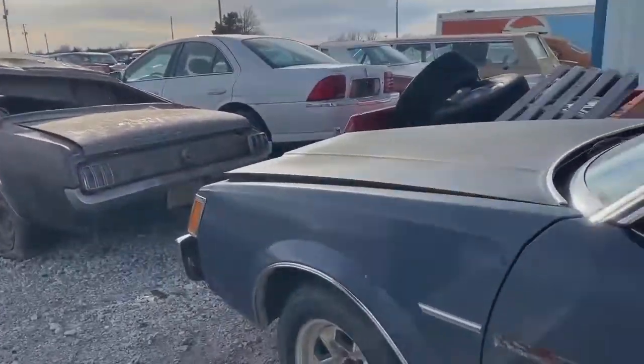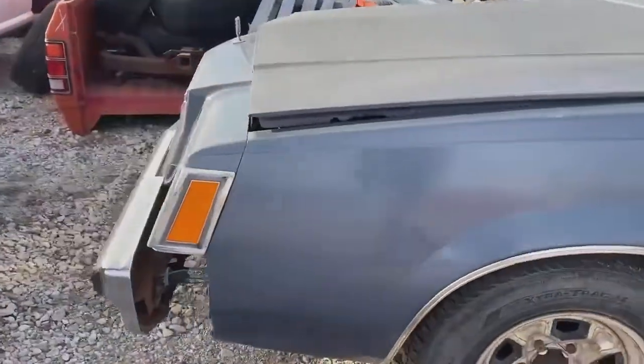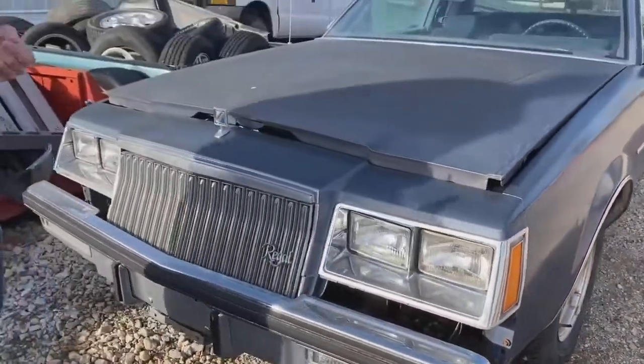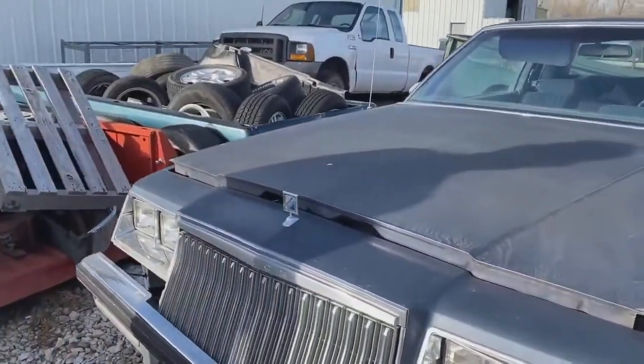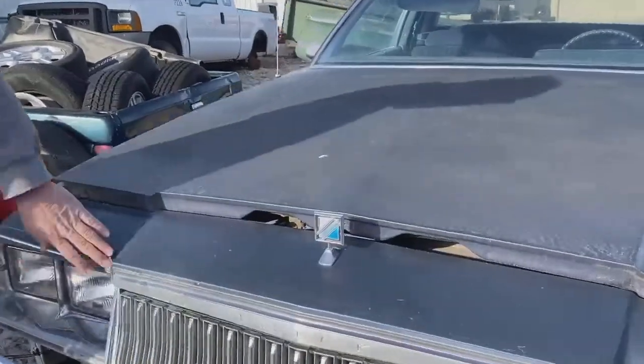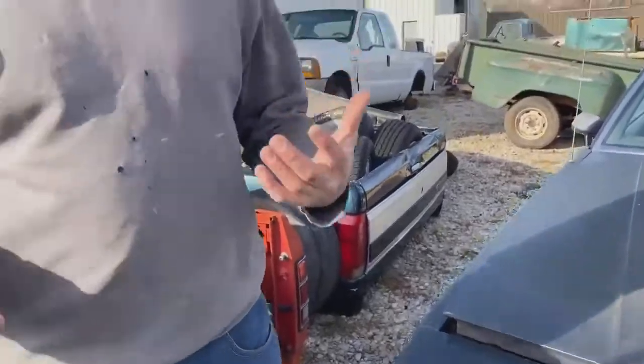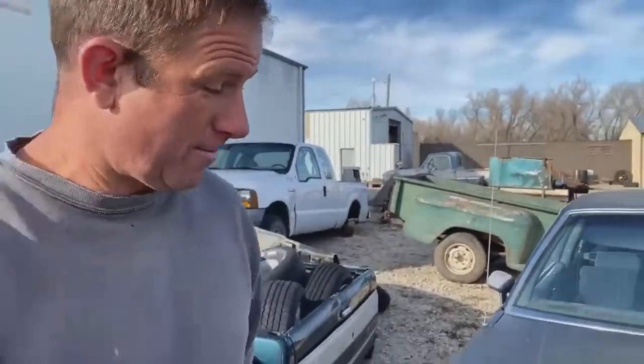So we come around the front of this car, and obviously the fronts of these cars are so susceptible to being damaged. Of course, the bumper fillers are gone here as well, which they pretty much all are. But the nose looks good, the grill's good, the bumper's good. We've got one crack in the header, but that's fixable. Considering if these things get bumped in the front, they usually take the whole nose out.